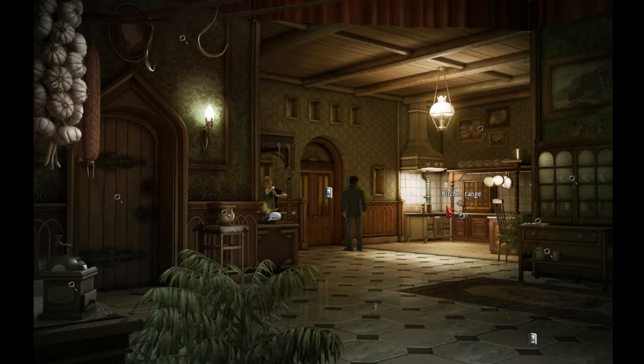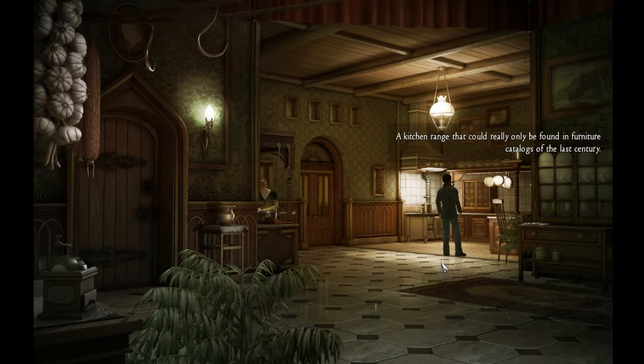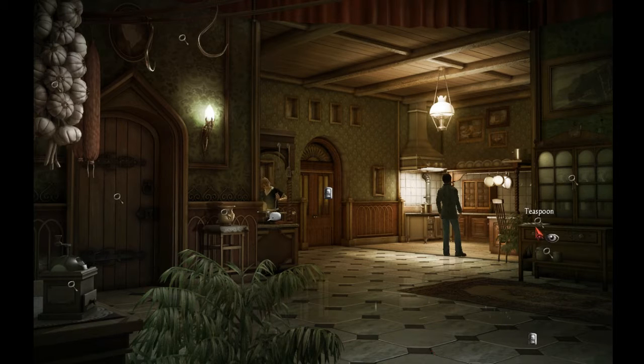Alrighty. Stealing people's stuff. Kitchen range. A kitchen range that could really only be found in furniture catalogs of the last century. That's it? Painting? Can't really make out anymore what this picture's supposed to be. Perhaps it's not such a good idea to hang pictures directly above the stove. I'm sure it'll be okay.